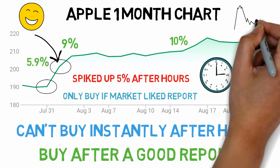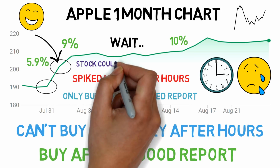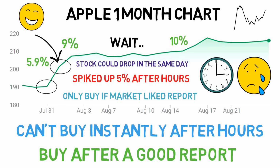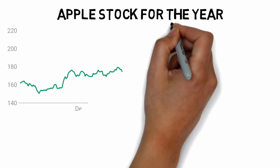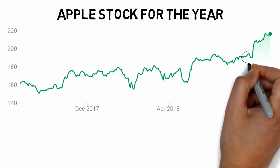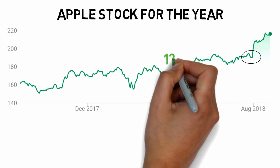You'll want to wait at least half a day to see how the market is reacting, because sometimes a small detail drops a stock. This can happen later in the same day even if a stock spiked up after hours. Let's look at Apple stock for the whole year. Here's the recent spike from an all-positive report, except iPhone sales. The one before this was on May 1st, with a 12% spike in less than 10 days.